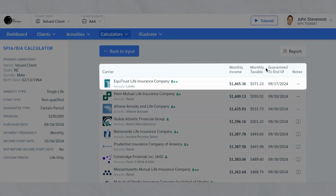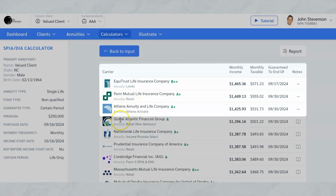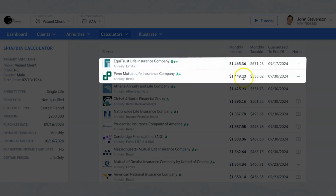Okay, but you'll notice the highest payout is Equitrust, followed by Penn Mutual and Athene, and then all the rest of these companies. But if you're looking for highest, Equitrust is beating everyone. If you want A+, stick with Penn Mutual. I mean, what's the income difference? It's not much, $16 a month. Yeah, so go with Penn Mutual. You'll get an A+ rated company, and they're a great company to work with.